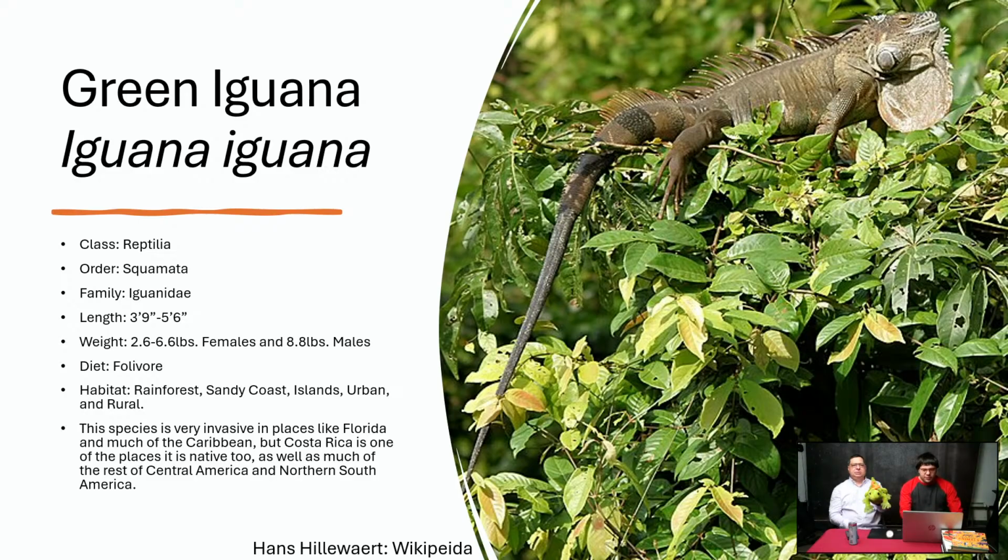In the wild they live in rainforests. And I won't mention this on the slides, but all these animals live around rivers, because I saw them on a river tour.